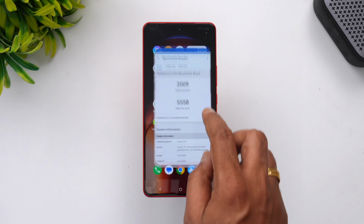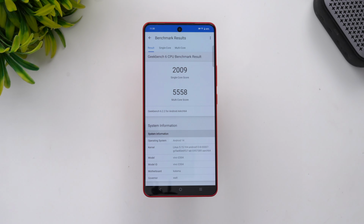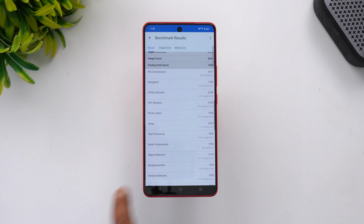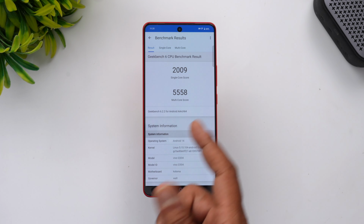Now next, finally the Geekbench, and you can see the result. Single core score is 2009, very good score, and the multi-core score is 5558. That's 5558, and this is a pretty good score actually. You can see all the details here. So that's the Geekbench 6 result.